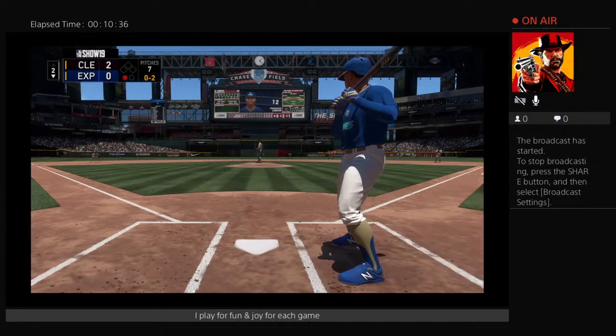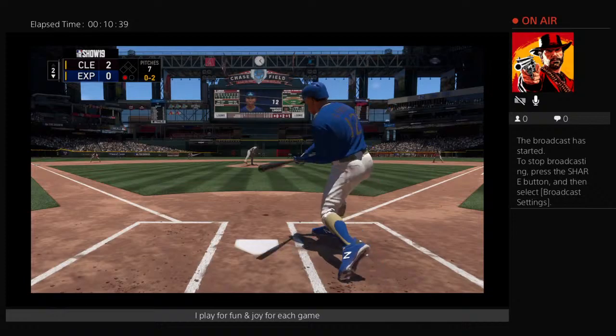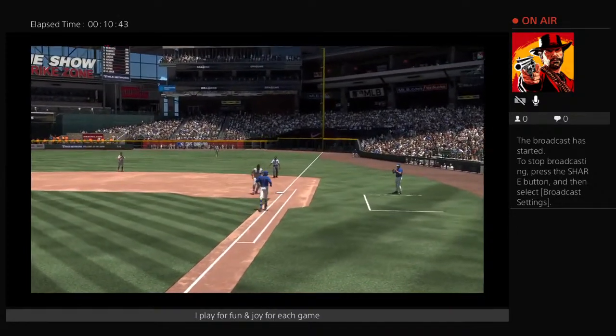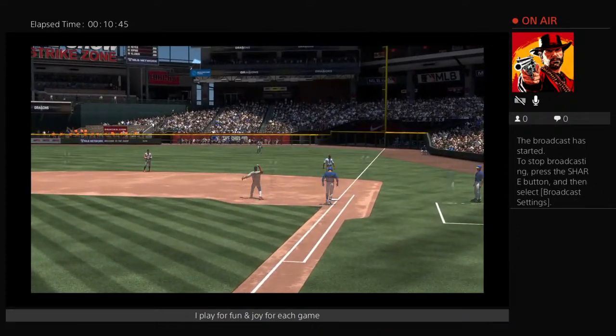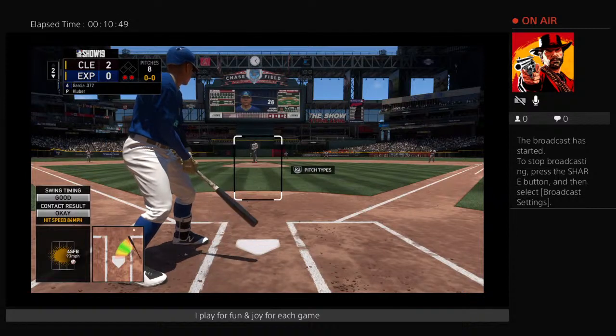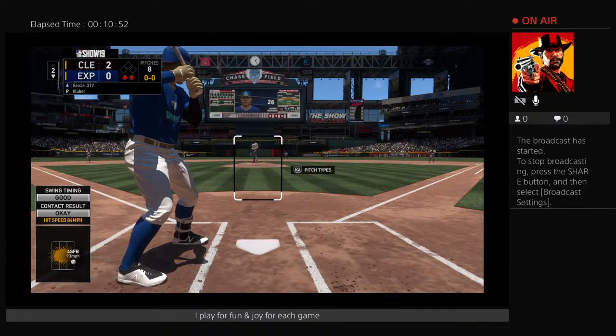Into the windup. Here comes the 0-2 pitch. Bounce to first. Played on the backhand. And he'll take it to the bag himself for the out. So here is Avisaíl Garcia. He'll try to make something happen with 2 gone in the bottom of the second.